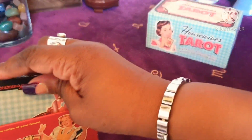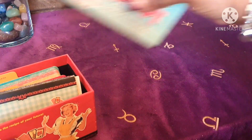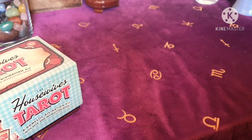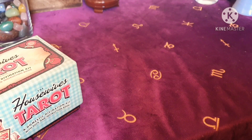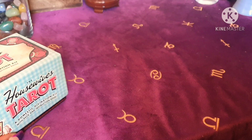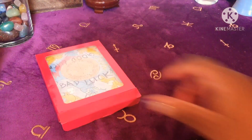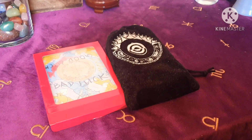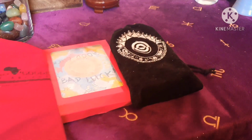Okay, and the final question is your favourite deck from your collection. That was a very hard question because I like all my decks. But if I had to choose, I'll just show you a few decks that are kind of like my favourites, or decks that I use on a regular basis.